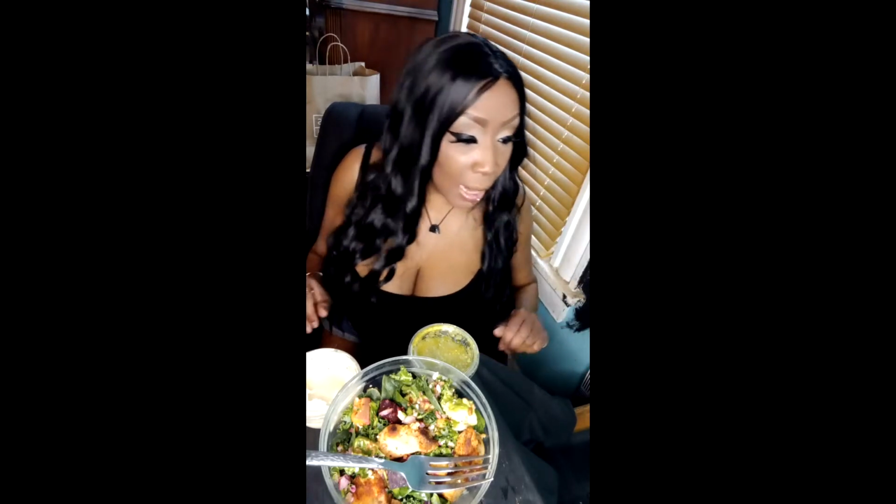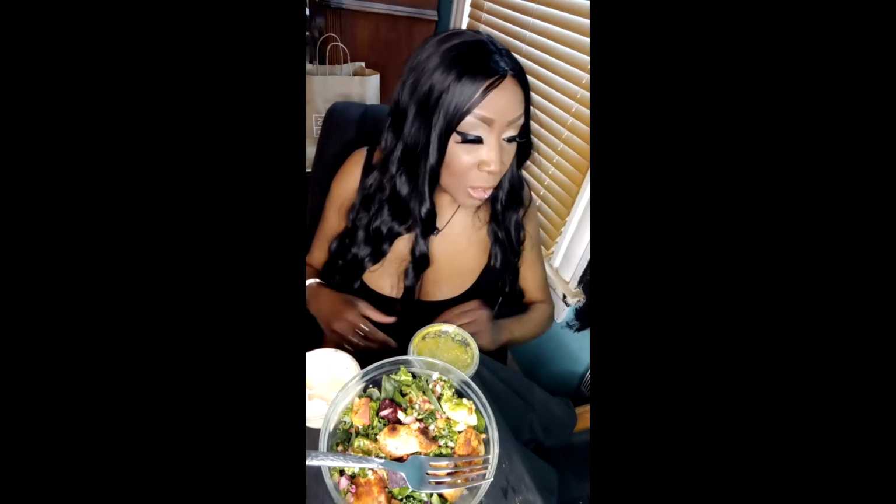Today I am going to try something I've never tried from a restaurant that I've never heard of before or eaten anything from before. It's called Roots Natural Kitchen. And you can see here. The dish I'm going to try today is called Mayweather.